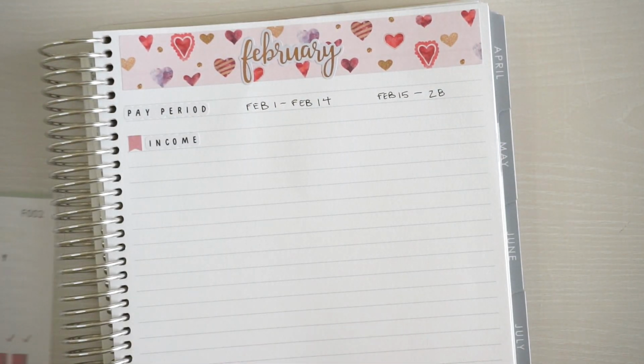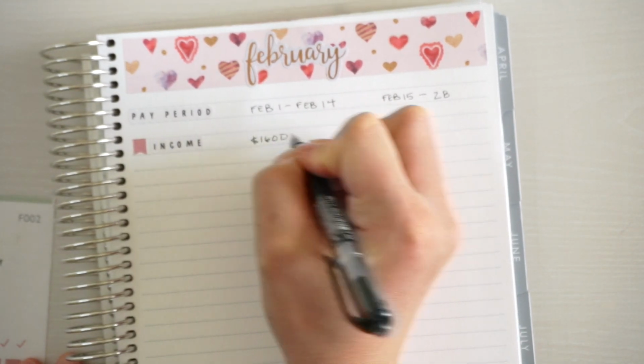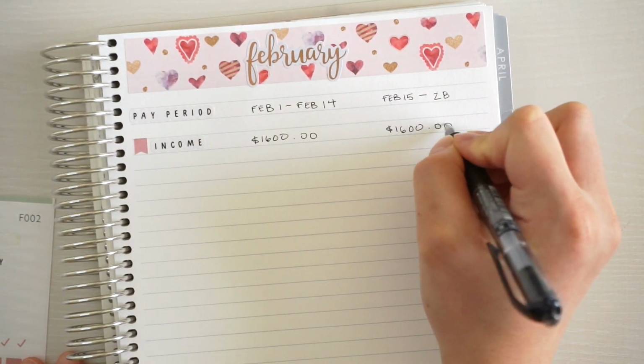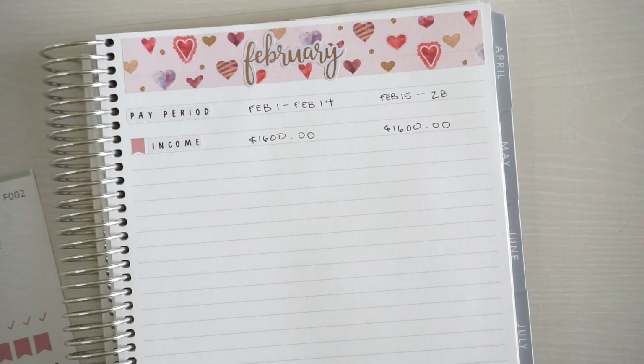Okay, so we are expecting about $1,600 for each paycheck. Well, it's going to be like $1,609 or something like that, but I'm not sure. So I'm just going to underestimate the income and then overestimate expenses. That's usually how I do it.